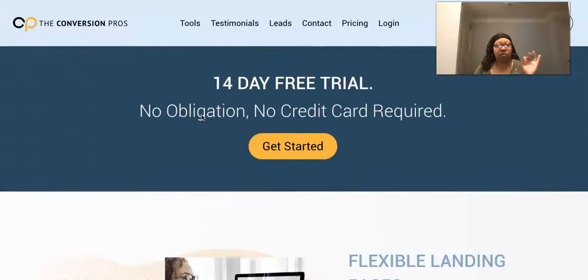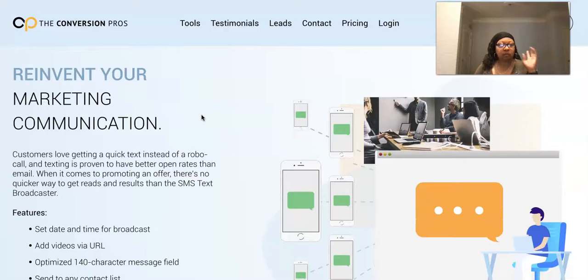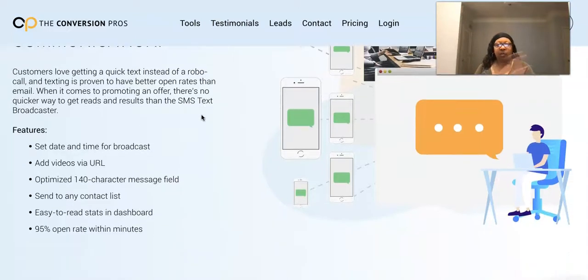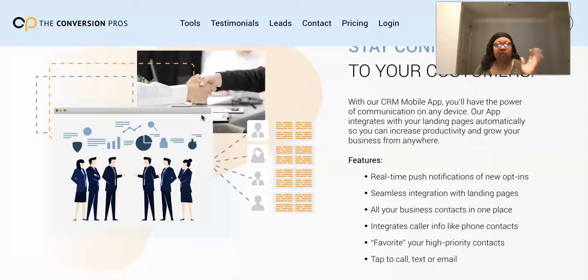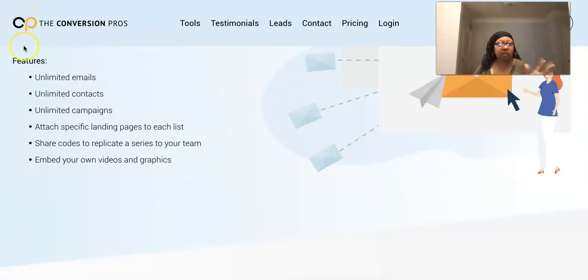They have a Facebook group as well. You will be added to that also. And what I also like about this is if you want to share any of your pages, they have share codes. Let's say I create a capture page or a funnel that you like. I can give you my share code, and you can simply copy it and replicate the exact page, so you don't have to build it. It's a plethora of training and marketing tools in here that you can use to help you with your primary business, whatever it is.